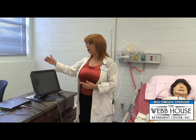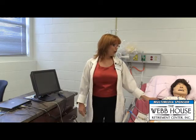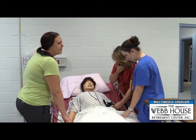Okay, where we're at right now is the simulation lab, and what that is, is a computerized lab to where the students will come in and be given a scenario on a computer in which an instructor will sit behind them and basically give changes in vital signs and so forth. That student will go ahead and work on the mannequin, and basically that student should be able to implement the correct procedures and so forth according to what they see on the simulation computer.